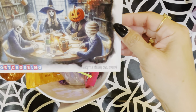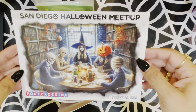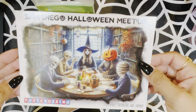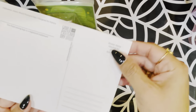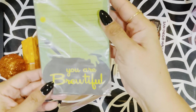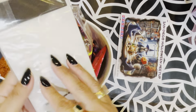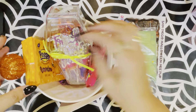So let's dig in. San Diego Halloween meetup. Ooh, it's a postcard. Look at how cute this postcard is. Absolutely love it. This is perfect for junk journaling. How cute is that? And then let's see what else. You are beautiful. Oh, this goes perfectly with the theme. Thank you, Patty.